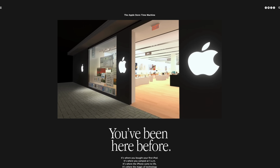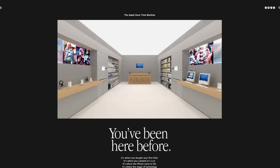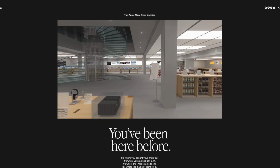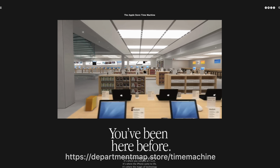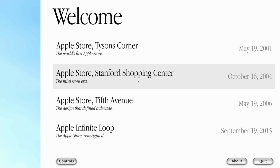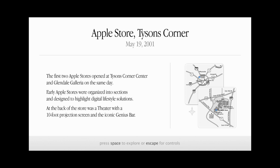We'll see. And then here's something really fun that I loved. Michael Stieber has launched the free app called the Apple Store Time Machine. And this is an amazing trip back in time. That's a free interactive app that you can go visit at the link on screen to download. It features 4 store designs. The first Apple Store from Tyson's Corner.